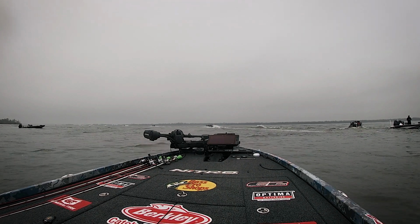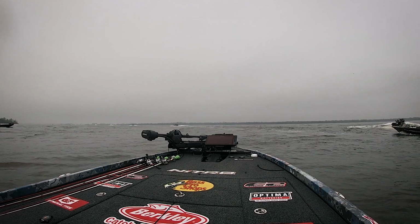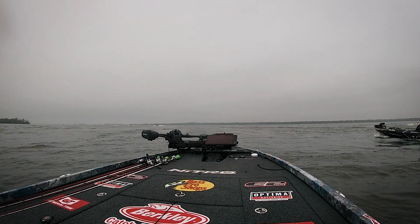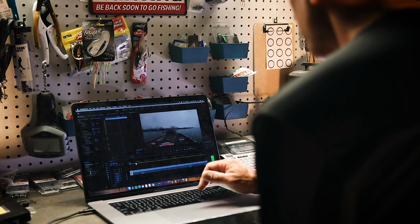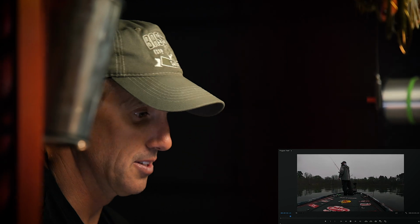Another cloudy day. You know, practice was all sunshine and nice, and that's just what you want. That's what I want in the spring, is sunny conditions. We got rain again. I don't go very far. I just go straight across and take off on that main lake bank. Change my mind, it looks like. Move again.